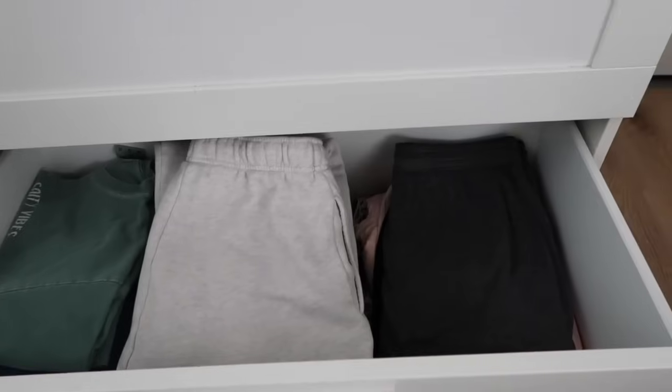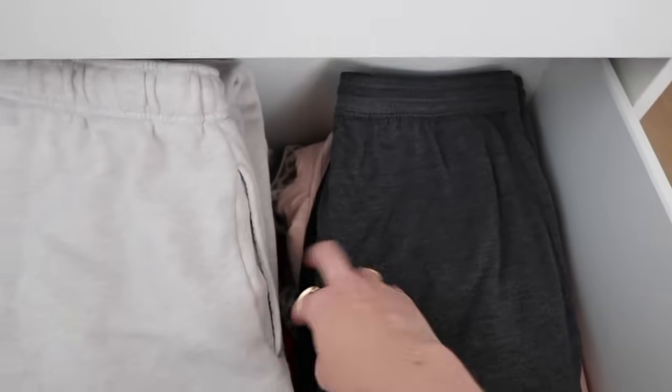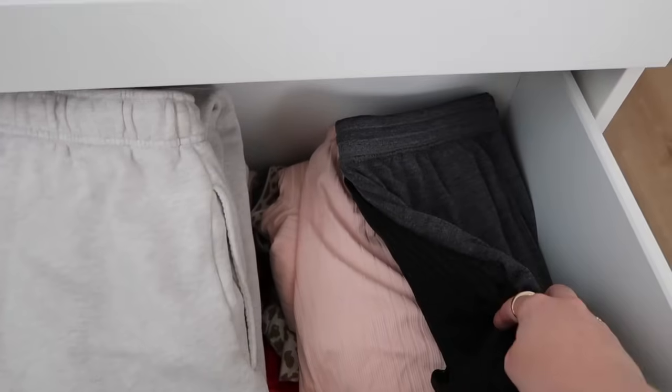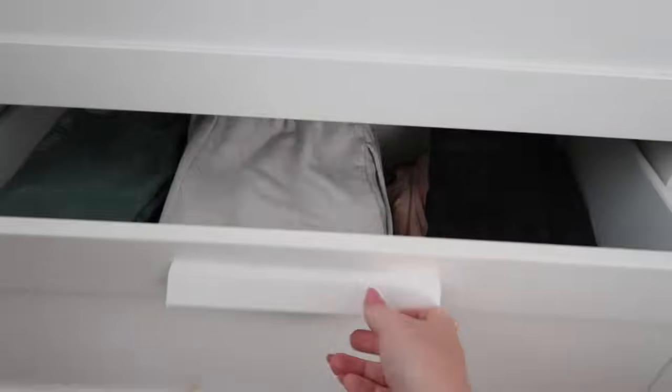Alrighty, pajama drawer complete. So I have my t-shirts here, sweatpants here, and then here I have my shorts on top, just because I reach for them more than my matching sets, but I still have my matching pajama sets down there. So there you go, nice, clean, folded, organized.